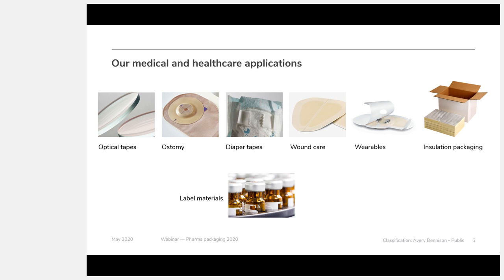Wound care, once more here we have a unique type of adhesive named hydrocolloid. The advantage is that they can manage properly the moisture while they still allow an easy and painless removal. Wearables, a nice mix of our competency in RFID plus our know-how in terms of medical tapes. And we will have the opportunity to discuss further about it later on.